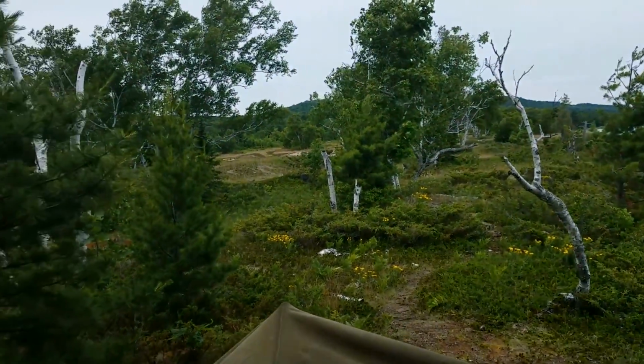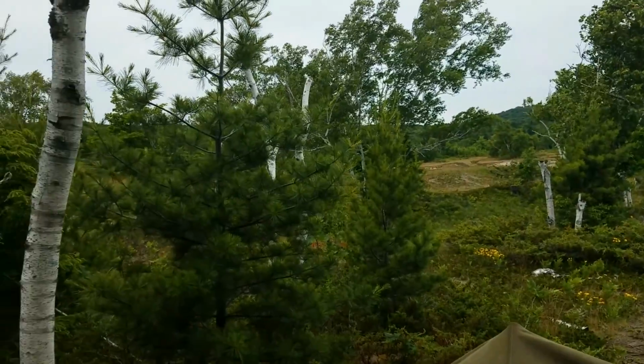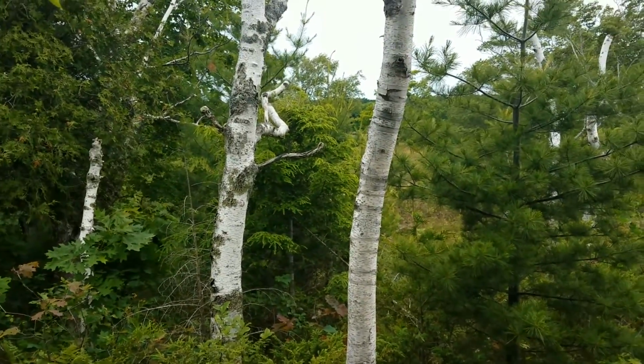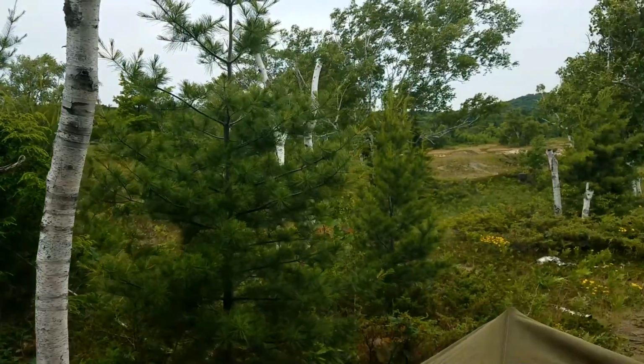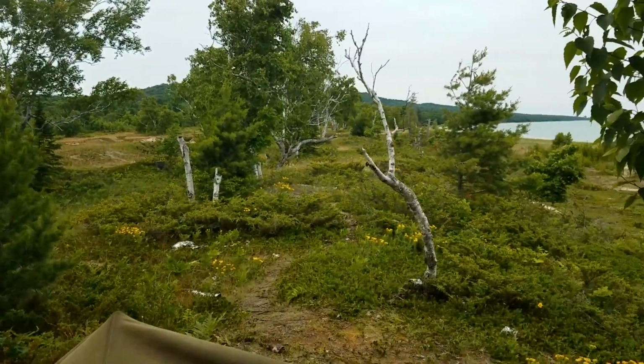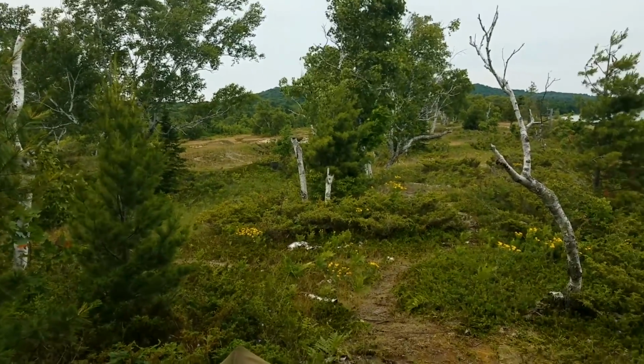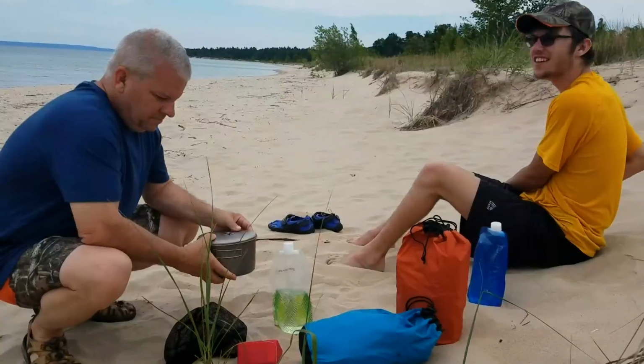It looks like we might have some weather blowing in. The sky's kind of overcast, and I don't know, the wind is the kind of wind that usually brings some rain with it, but we'll see. Right now we're going to head down to the beach and enjoy dinner and probably go and do some wading afterwards. So we'll see you guys here later.